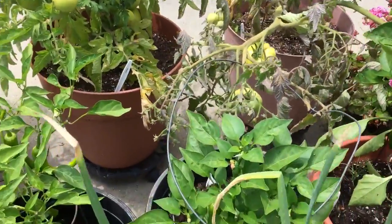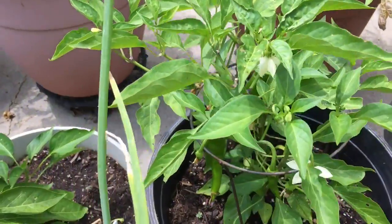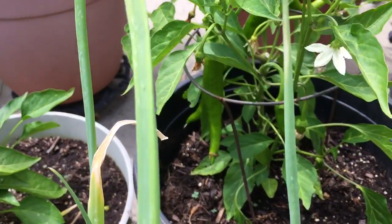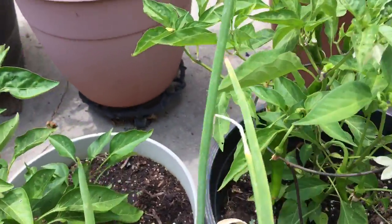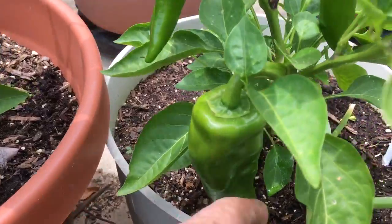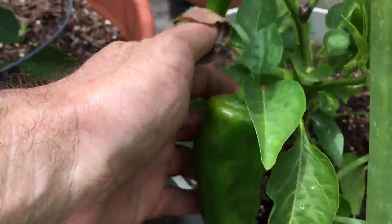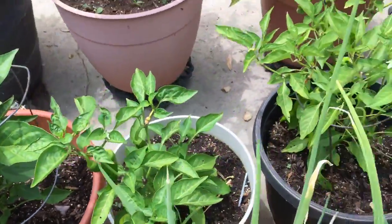Oops. Hitting my rain gauge. Anyway, this is a nice Hatch red plant. They haven't turned colors yet. Oh, here, take a look at this Anaheim down here. This sucker is huge. Oh, man. I cut myself last night, that's why I got a Band-Aid.